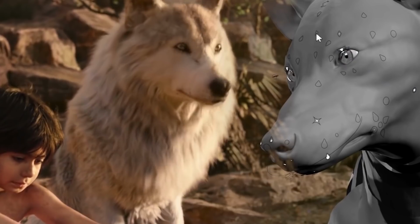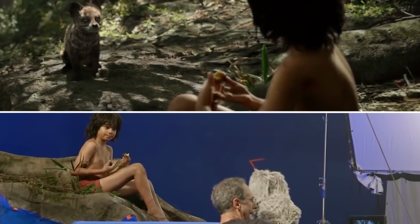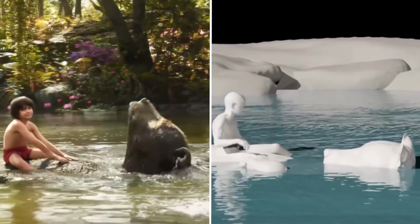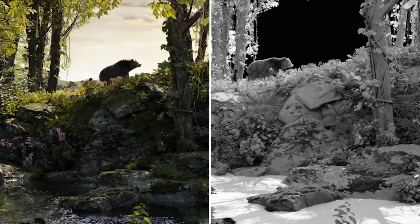The only character in The Jungle Book who wasn't the product of CGI or VFX was Mowgli. The rest of his jungle friends were made with CGI. The actor had fake animals on set to help him imagine the scene and deliver his lines better. The majority of the jungle was also completely done using CGI.